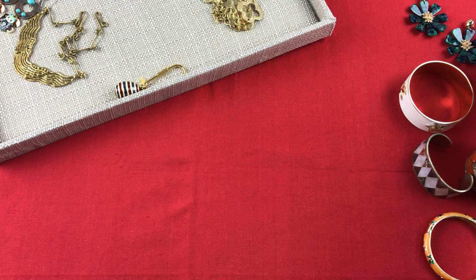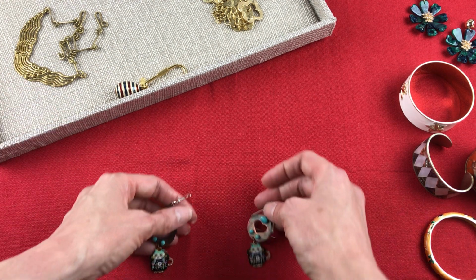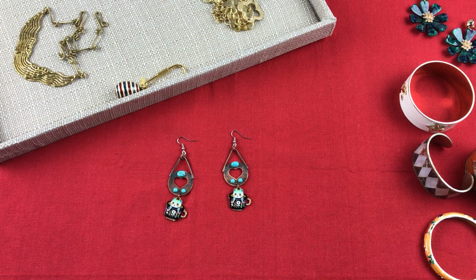And then we have, these are really cute. So these are cat teacup earrings.